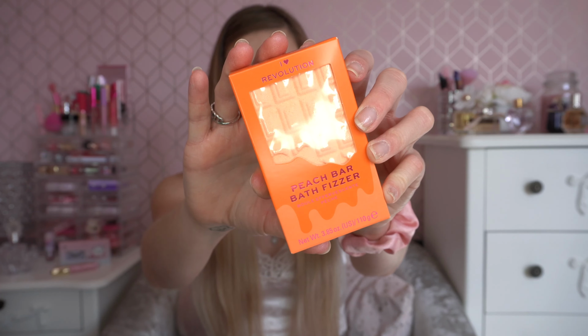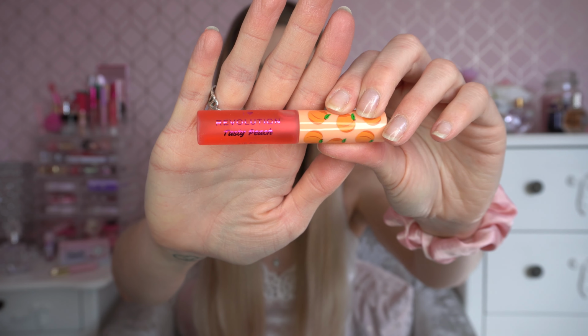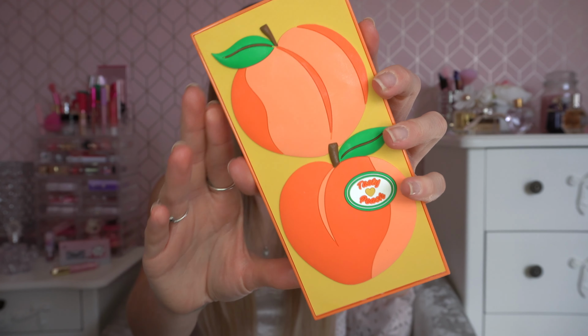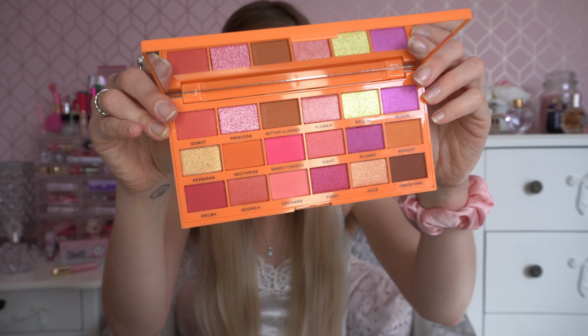As I said, I will be doing a testing video with the Tasty Peach palette, and looking at these, I'm so excited. That was everything in the Peach Party gift set by iHeart Revolution. I'm just going to do a recap of everything because there were so many amazing products in here. We had the Peach Bath Fizzer, the Peach Blusher, the liquid lipstick in the shade Juice, the Tasty Peach Lip Oil, the Peaches and Cream Fixing Spray, the Tasty Peach Highlighter, and then finally the Tasty Peach Eyeshadow Palette. And I think this looks like it's going to be one of my favourite all-time palettes by iHeart Revolution. It's absolutely beautiful. And that was everything.